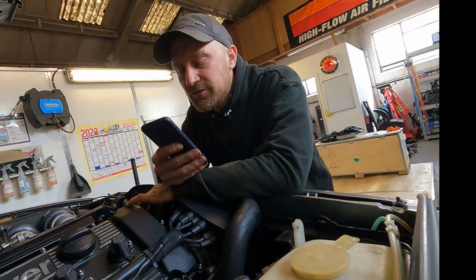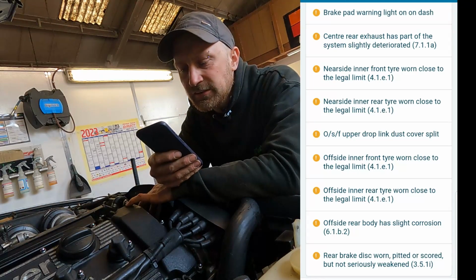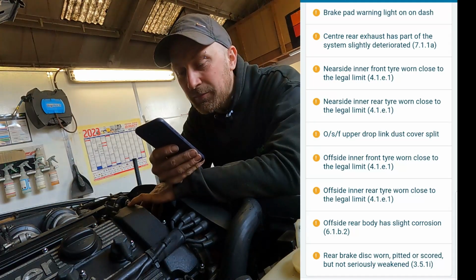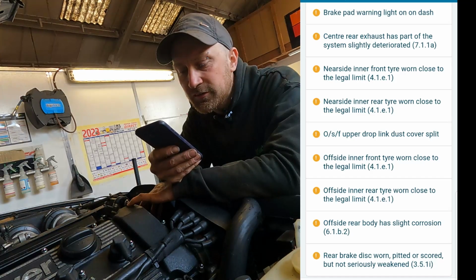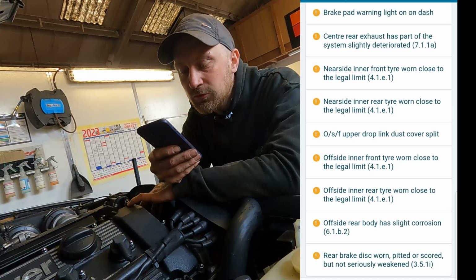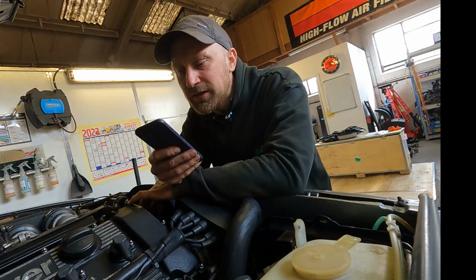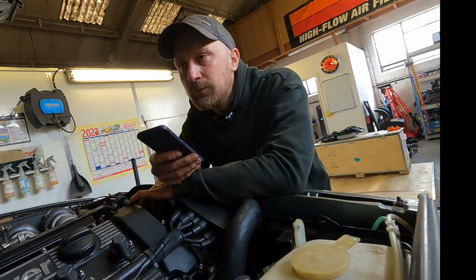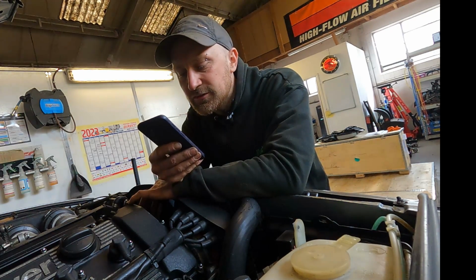So I was just looking at this old MOT in 2009. Brake pad warning light on the dash. Centre rear exhaust has part of the system slightly deteriorated. So that's when it got its new back box. Near side inner tyre worn close to the legal limit. Offside front tyre worn close to the limit. Offside rear tyre worn close to the legal limit. Rear brake discs pitted and scored. So that is when it got its new exhaust system and its 4 new tyres, which match up with the date stamps. And it had done 147,000 miles back then. And now on the dash, it's done 152. So it did 5,000 miles that year and then got sat up.